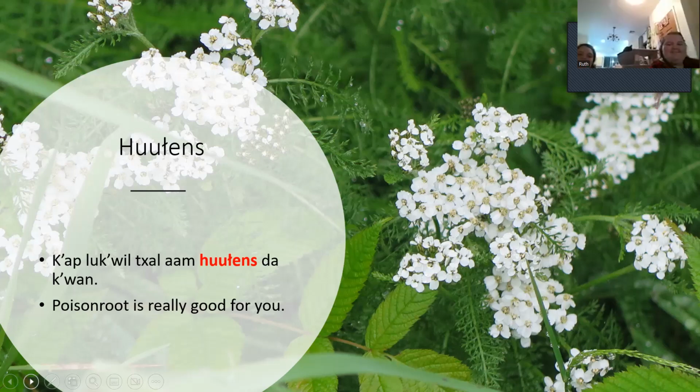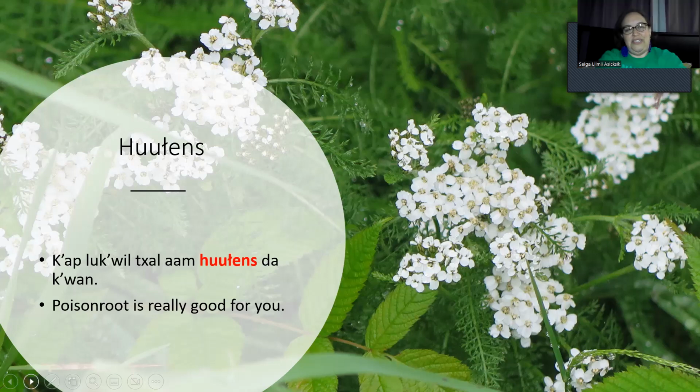Poison root. Our phrase for Husend is Gablukwal Talch Am Husend Da Kwan. Poison root is really good for you.